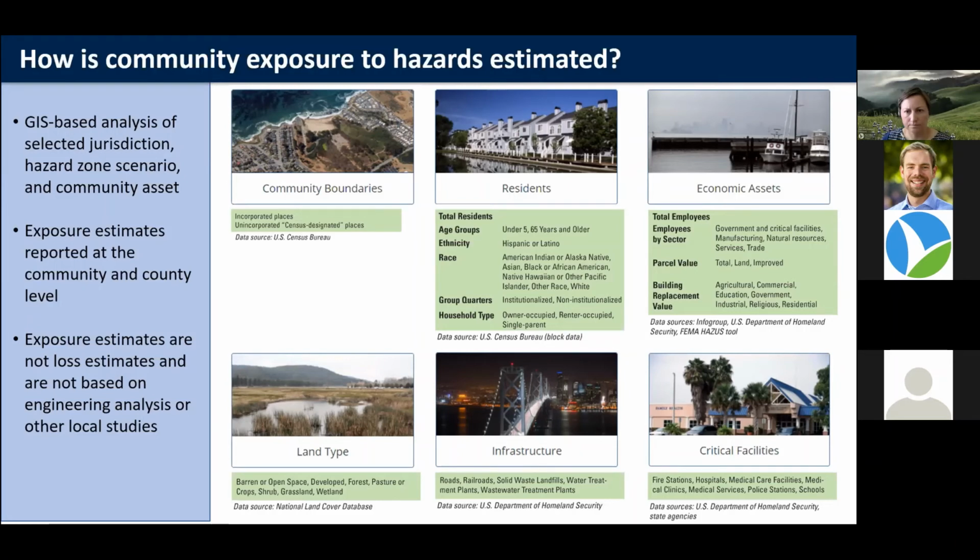Household types. Right now, we still have the 2010 census information because the Census Bureau has not yet released all of this information for 2020. As soon as they do, we will update all of our data and we will put that in the update window that we've just moved to Census 2020 with the new blocks as well.